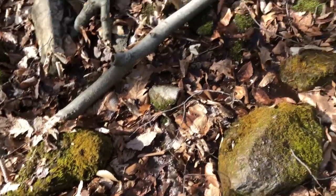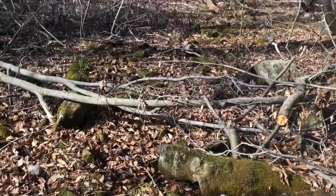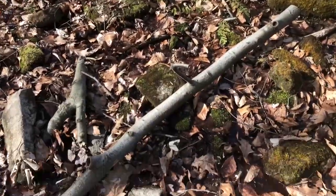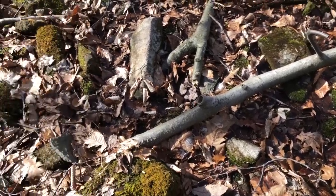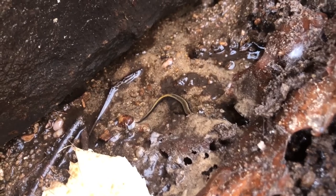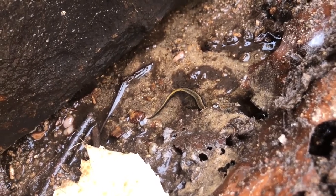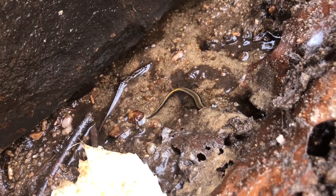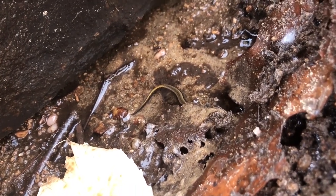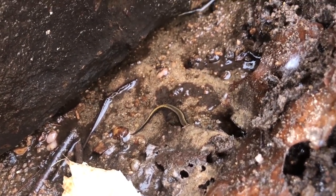And here's what I'm talking about. I'm up closer to the headwaters of this seepage, so you can see how it's not frozen. This is where you want to look, under these rocks and in the leaf litter, of course. Our first herp of the day is this northern two-line salamander. That's Eurycea bislineata, and it's kind of hidden underneath a leaf there. I'm going to see if I can get it out for a better look.